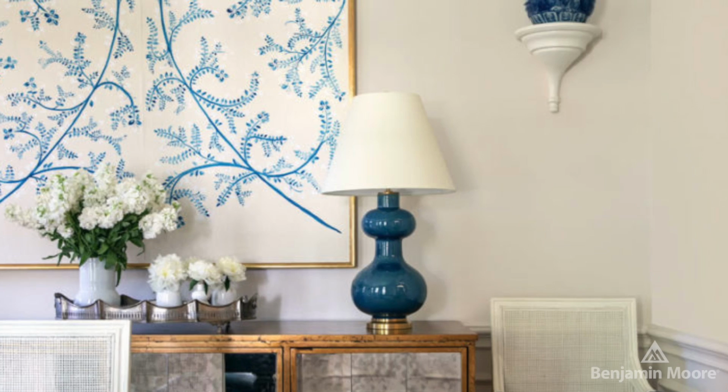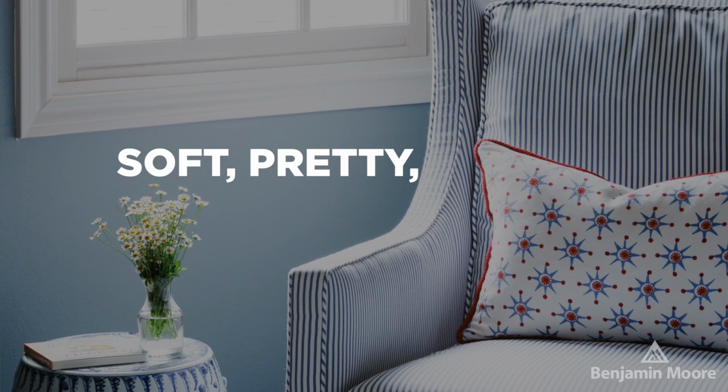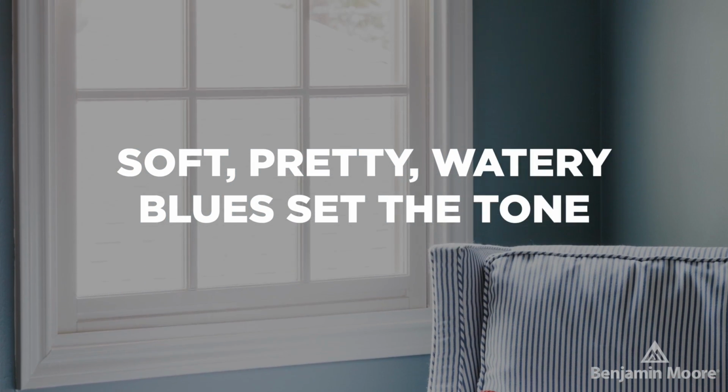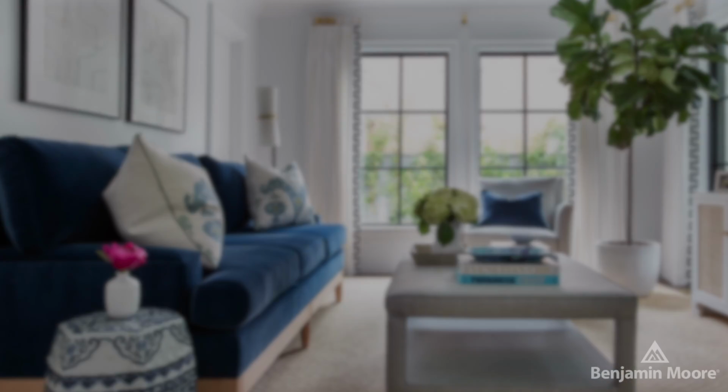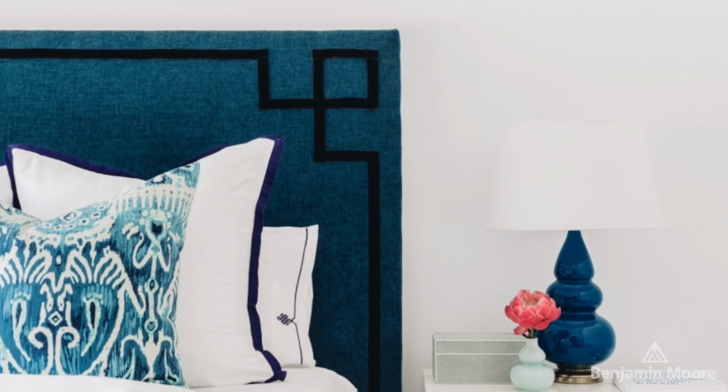I'd say if I had to choose, the color that we use most frequently in our design work is blue. And it can truly run the gamut from the deepest, darkest navy to the palest sky blue, depending on the client and depending on the mood that we're choosing to evoke in a particular space. So if we're working, let's say, on a beautiful bedroom, then we might choose really soft, pretty watery blues to set the tone and make the space feel really calming, soothing, and inviting. But in other spaces where a family tends to gather, like a family room or a kitchen, we're going to use things that feel really crisp, classic, have a little sense of fun. So we'll typically mix shades of navy with maybe cobalt and some lighter blues, really bring in some wonderful textiles. It's a color that people just can't seem to get enough of.